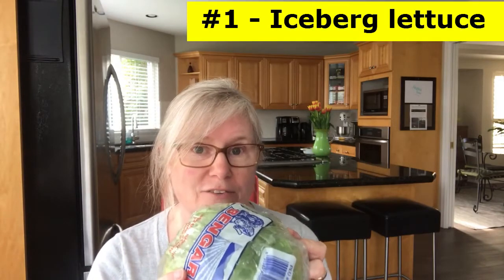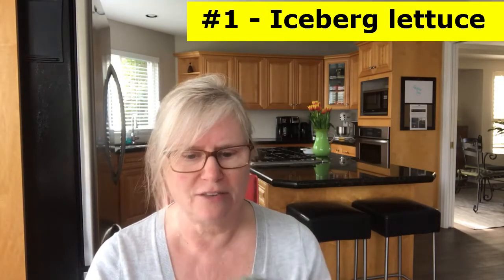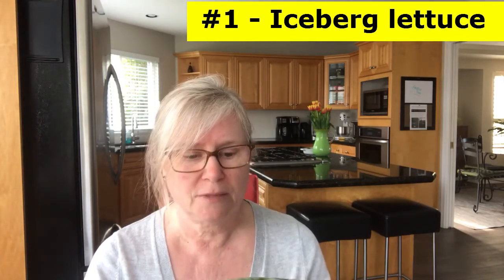Now, let's go. My first tip is iceberg lettuce. This is the workhorse of the lettuce family. It gets a really bad rap, and I don't get that because I think it's crunchy, crispy, tasty, and it keeps forever in your fridge. Well, not forever, but it keeps a very long time and keeps in really good shape. So I always have iceberg lettuce.